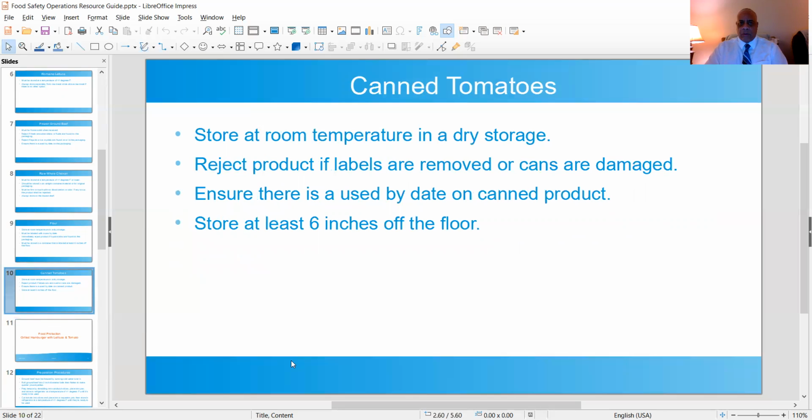Canned tomatoes, store at room temperature in a dry storage. You reject product if labels are removed or cans are damaged. Also ensure there is a use by date on canned products. And again, store at least 6 inches off the floor.